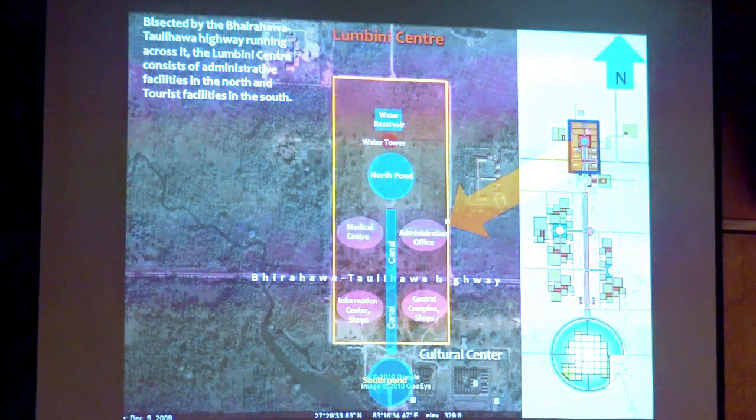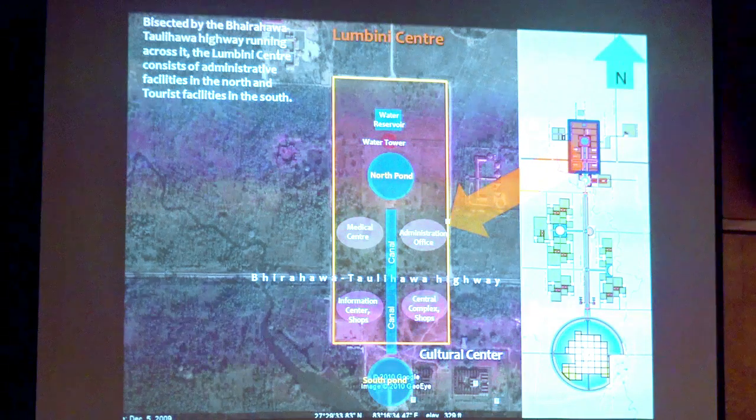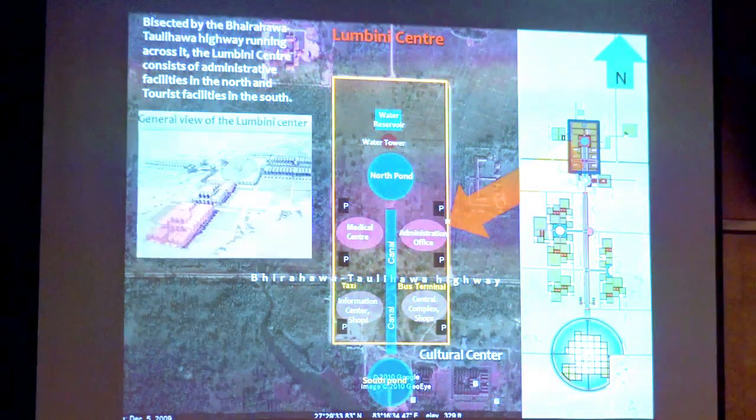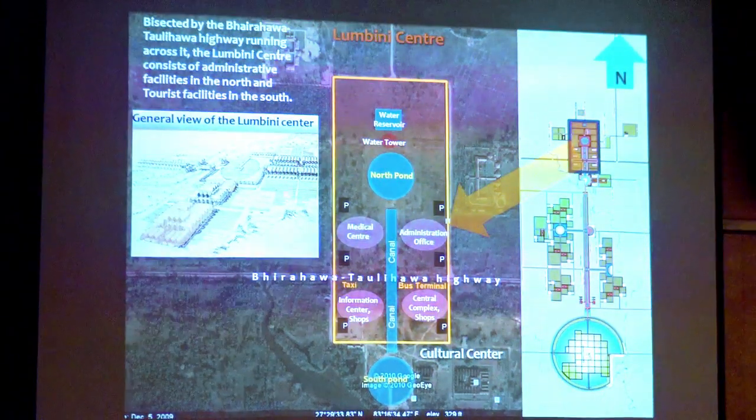So this is the administrative office, medical center, information shops, and these are the facilities there. These are the bus and taxi terminals. And if you see the general view, this is a cultural center, this is a Lumbini center.